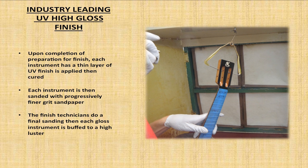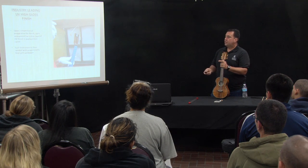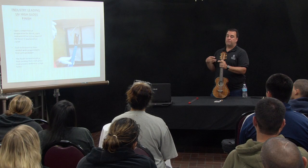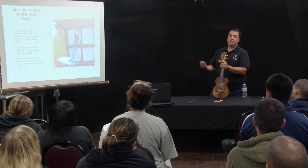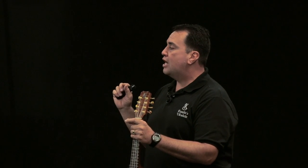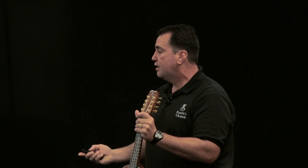You can see here where we're actually applying finish. So this is an ukulele that's having the finish sprayed on. We'll sand in between the coats of finish and progressively sand with finer sandpaper until we do the final spray, where we'll do the final sanding, where we start off with 600 grit, 800, 1000, 1200, 1500 grit, and then we'll actually buff the ukulele. And that's how we get to this high gloss finish, is through buffing the finish on the instrument.